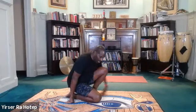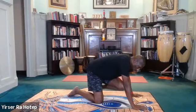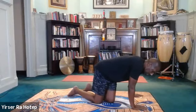This is called pose of immortality. I inhale, my chin over the chest. I exhale and I look to my right. And as I breathe in, I bring the right fist to the left fist. As I exhale, I bring the palms together and then I lower the hands down and I come up onto my hands and my knees.